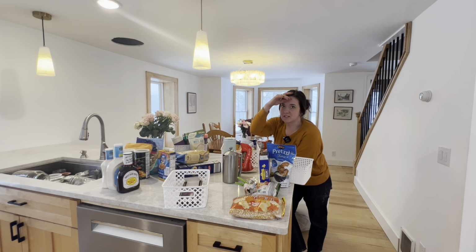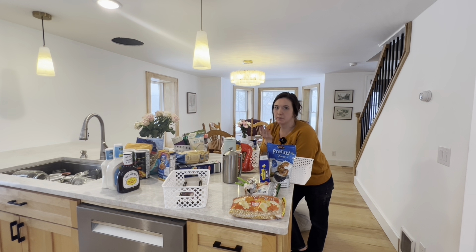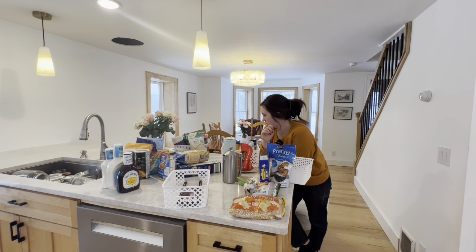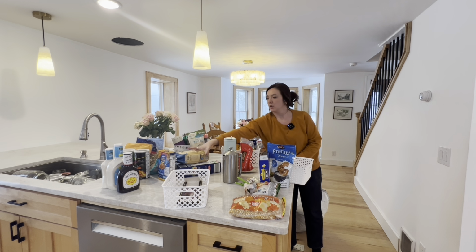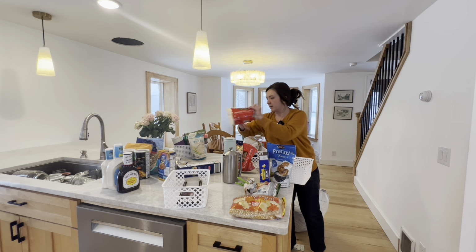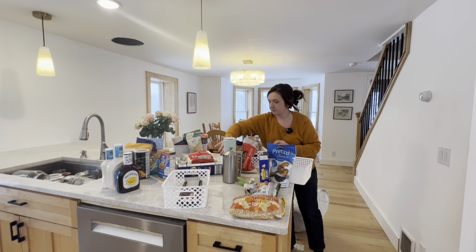I think it would be nice to have some sort of a container, like with the flour. I'm gonna do something better than this. A container that's really easy to get rice from, because we eat a lot of rice. A lot more than we eat of pasta. So I feel like the pasta can all comfortably go in the pantry.